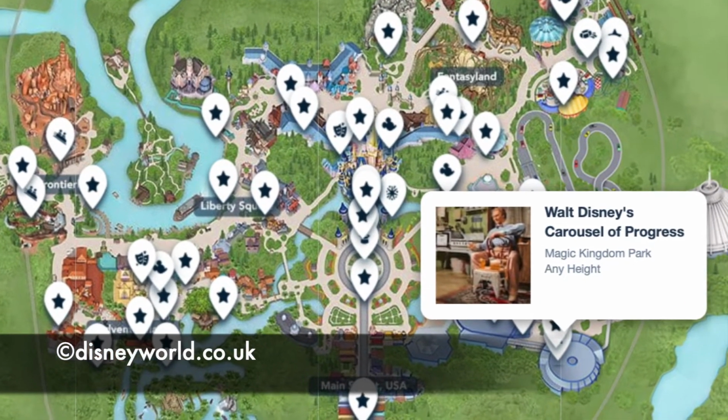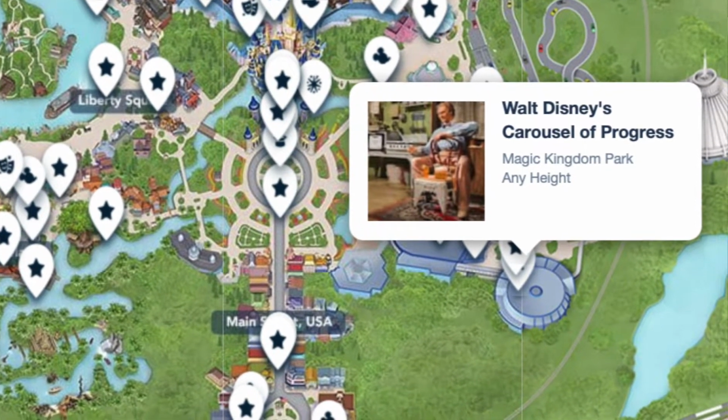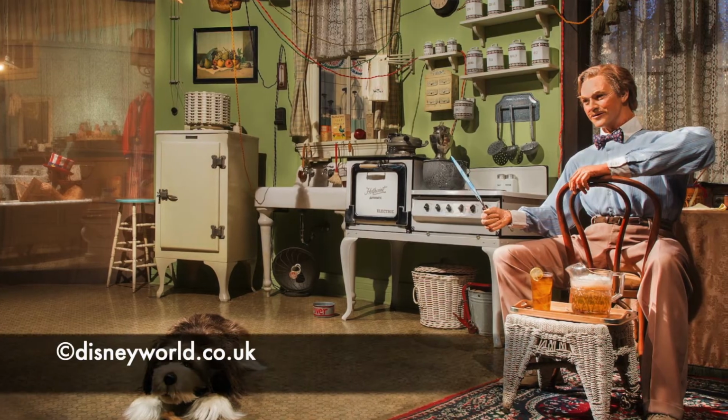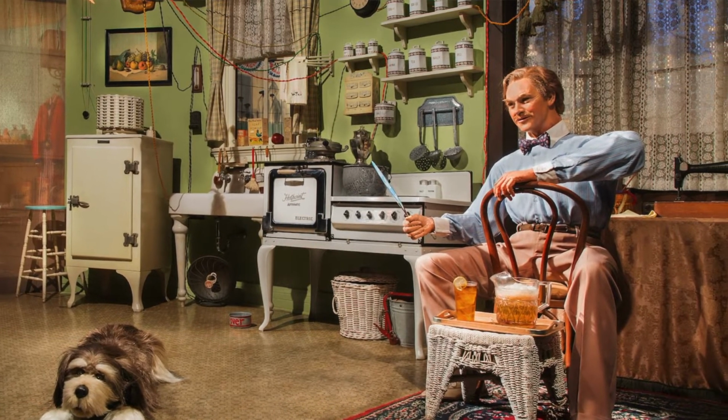Number 28, Carousel of Progress. Now, this is one where you can definitely enjoy if the weather is not suitable. So if it is too hot, if it is too wet, you can actually come and sit down and enjoy this animatronic sort of stage show. You as an audience rotate around the whole auditorium instead of the auditorium rotating around you. So that's definitely something that's quite unique about it. I have experienced it and I have enjoyed it.